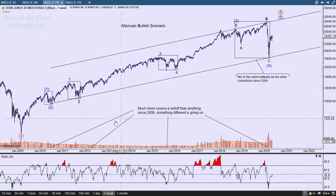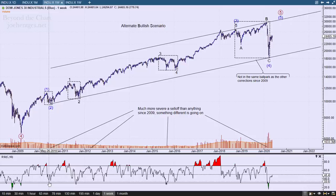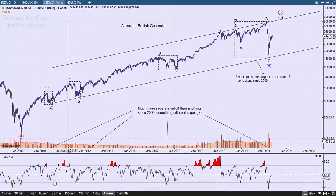The other thing I look at is the severity of the corrections that occurred, look at how severe in terms of the pullbacks. We only got to about 35% on the RSI here. Here we got to about 26. Here we got to about the same, about 26. And then this move here, we're all the way down to 15. It's just much more severe. It really tells you something different is going on than anything that occurred since March 2009.